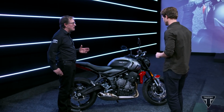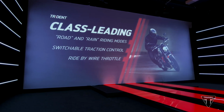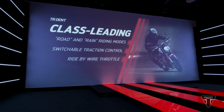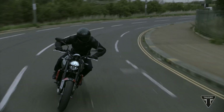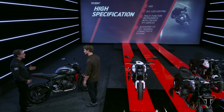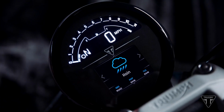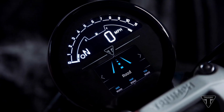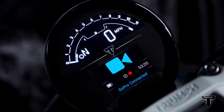With the Trident, this is one of the things that makes it really unique, in that you have a great deal of safety and control technology as standard, with features you just don't get on any other bike in the class. First up, you have two riding modes, switchable traction control, which is tailored for each riding mode, and a ride-by-wire throttle, which is all class-leading, and allows the bike to be set up to suit the conditions, giving you really great confidence and safety.